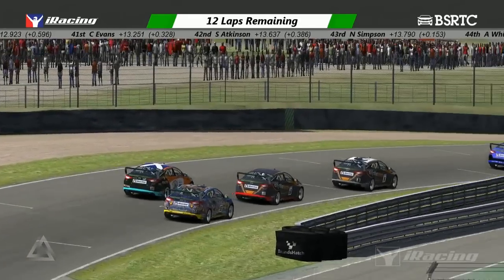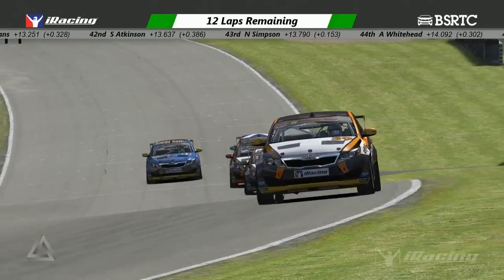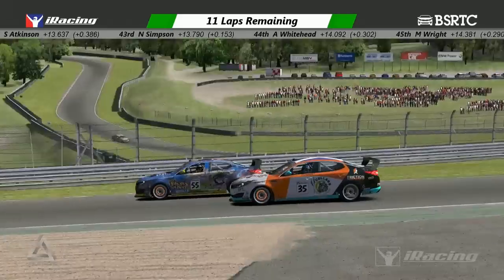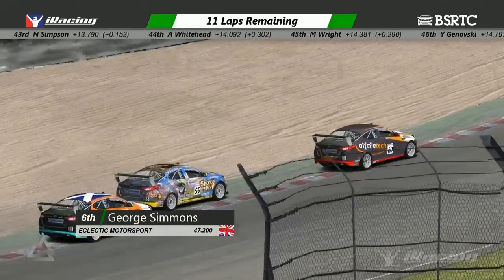I think that was a bit forceful there. And now Colin Cunniff's going to lose another position to Russell Laidler. So the two Alfa Alatech cars get past, and that's going to allow the higher collecting motorsport car alongside and possibly through. That is George Simmons. So Colin Cunniff has lost about 4 positions there.